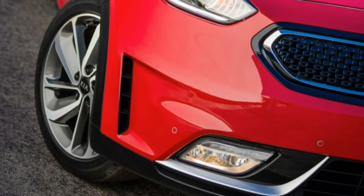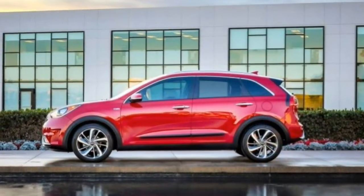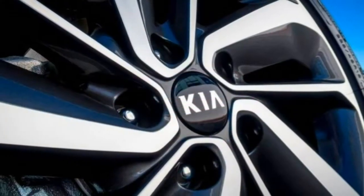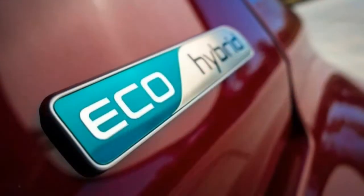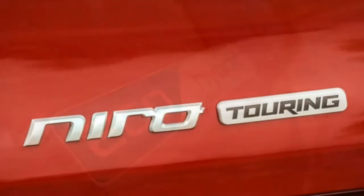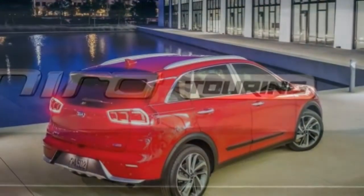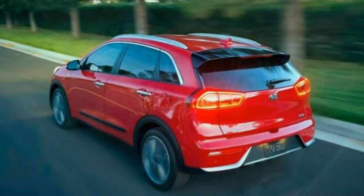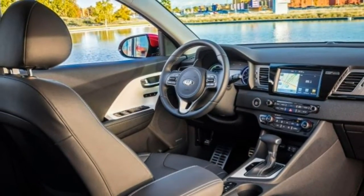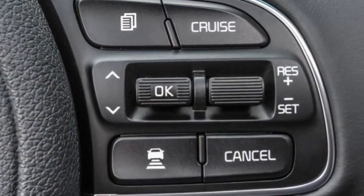The FE comes surprisingly well equipped for a base model, as the fully loaded touring trim is sold with nearly every modern comfort feature standard. The base FE includes 16-inch alloy wheels, automatic headlights, 6-way manually adjustable front seats, 60/40 split folding rear seats, dual-zone automatic climate control, selectable drive modes, a 7-inch touchscreen infotainment system, Apple CarPlay and Android Auto smartphone integration, a rear-view camera, the UVO eServices app suite, Bluetooth, and a 4-speaker audio system with a USB port.